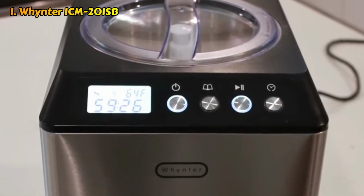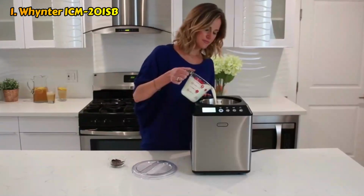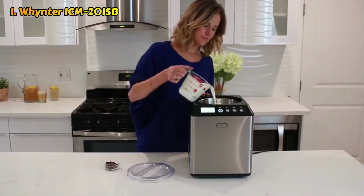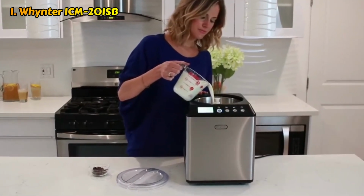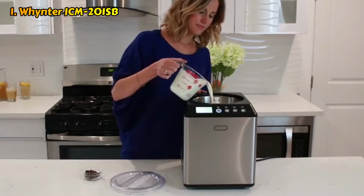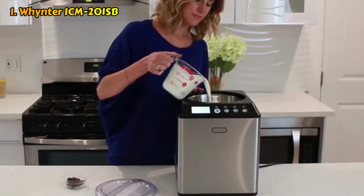While it's easy to operate, the unit is very tall. When it's placed on a countertop, you may be adding ingredients blind, unless you happen to be very tall yourself. And after the ice cream is done, extracting the paddle is relatively awkward because of that height. It's also heavy and large, so you'll need ample room to store it.